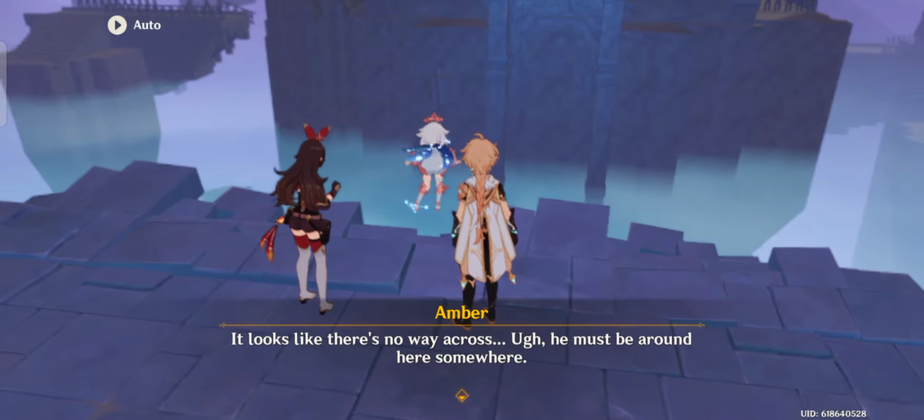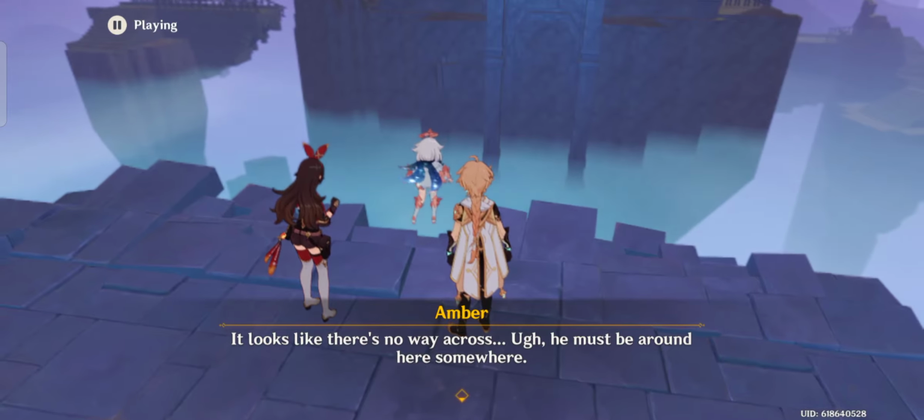It looks like there's no way across. Ugh, he must be around here somewhere. Amber! Over there! If you insist on chasing me, so be it. Huh? Who brought the little girl? You must be Raptor. You can't escape.